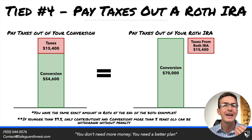For instance, let's say we were paying taxes out of the conversion. We did a $70,000 conversion paying a 22% marginal rate. Well, we would owe $15,400. Well, if we paid right out of the conversion, we would have $54,600 that ultimately went into our Roth IRA account. Well, if instead we pay taxes out of the Roth IRA, you're going to see that we end up with the same amount inside of our Roth IRA, and we end up with the same amount that's leaving our tax deferred account. And so these are the exact same situations outside of some minor nuance.